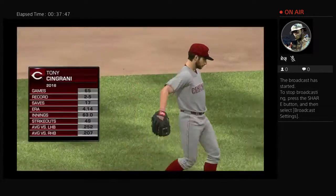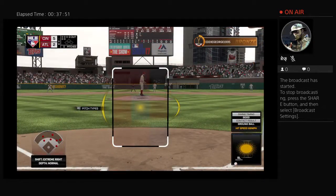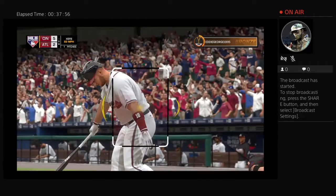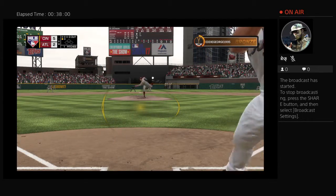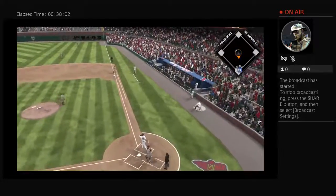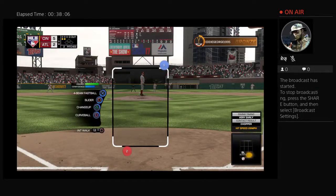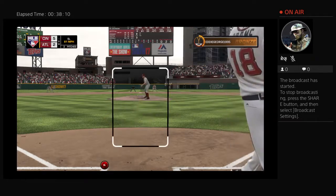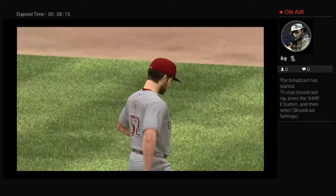Tony Cingrani comes on now for pitching for Cincinnati. Stepping into the box, number 52, Matt Adams. He'll be the one to get us going here in the bottom of inning number 9. And he swings through a fastball and doesn't catch up with it. It's 0-1. Bouncer down the line, but it gets foul. The 0-2 delivery. Swing and a miss, and that'll get a groan from the home supporters here. 1 away.